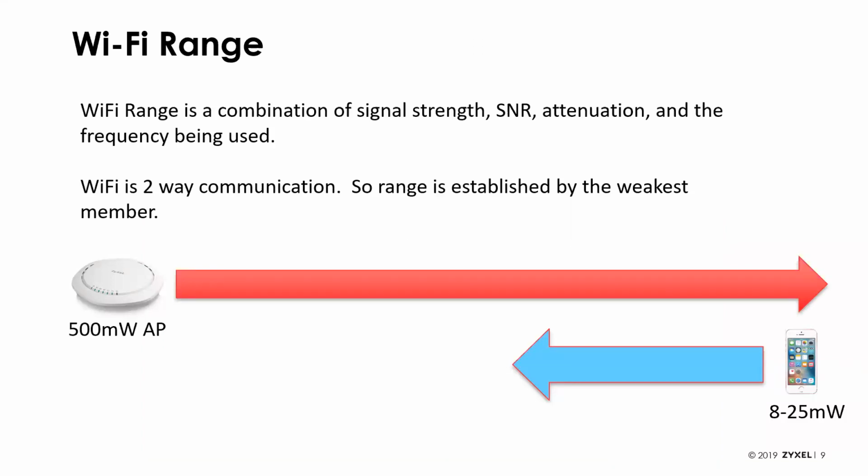Another thing I want to talk about when it comes to Wi-Fi range is that it's a combination of a lot of factors: your signal strength, the signal-to-noise ratio, attenuation, the frequency being used, all those things we talked about before. And another one, which I probably should have mentioned on the previous slide, is that water absorbs RF frequency. We run into this a lot with people doing outdoor Wi-Fi deployments, RV parks, things like that. They will go out there one time of the year, say during the summer when it's sunny and not too humid, and everything will work great. And then when the rains come or the snows come, suddenly they can't make those connections anymore.